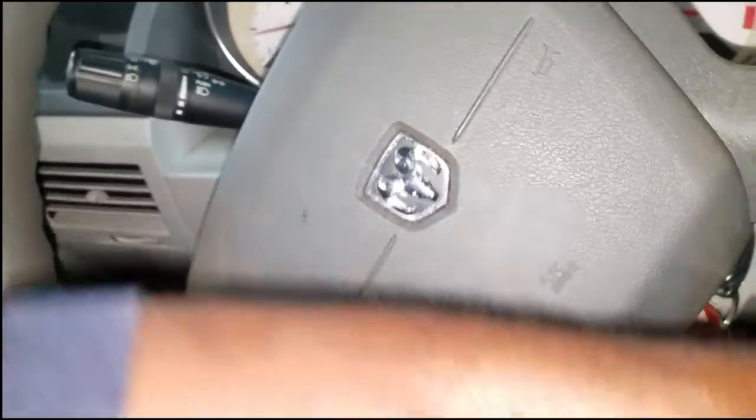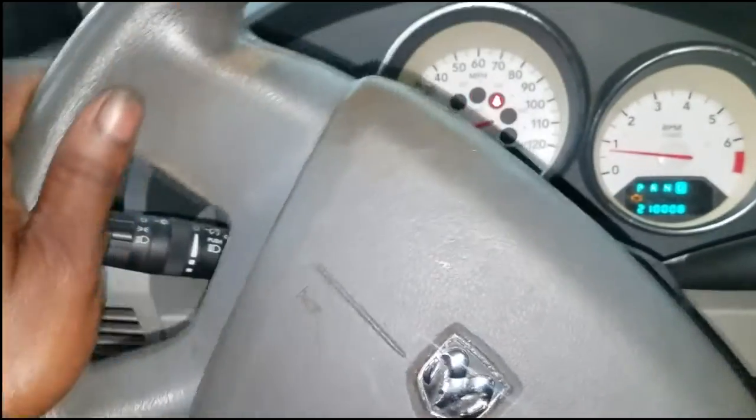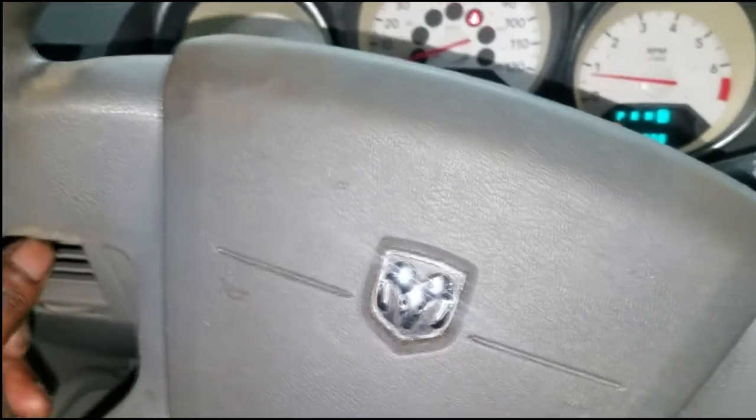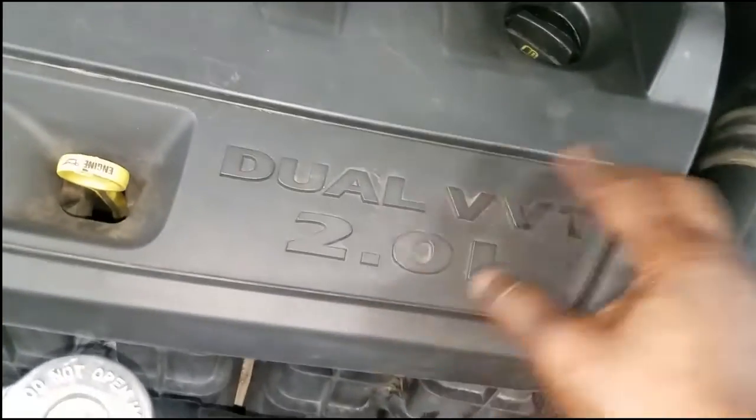So I'm gonna pull inside this bay right here. We're gonna go outside and take a look. This is a Dodge Caliber, I want to say, or Compass. Had a little four-cylinder engine, I suspect, because this is an old model Caliber. Okay, misfire. All right, let's go outside. I'm gonna leave it running and do a visual. Alright, guys, yes, the 2-liter, I was wrong, it's a 2-liter DVT engine.